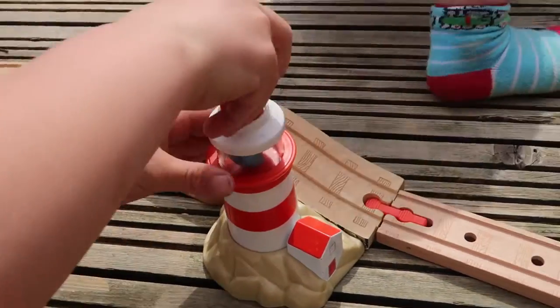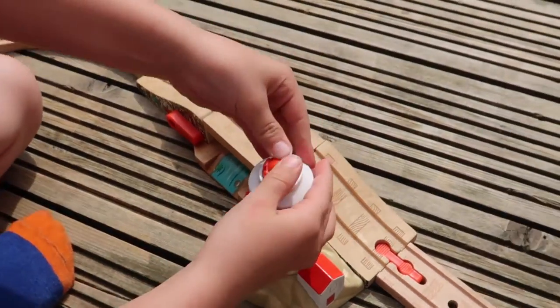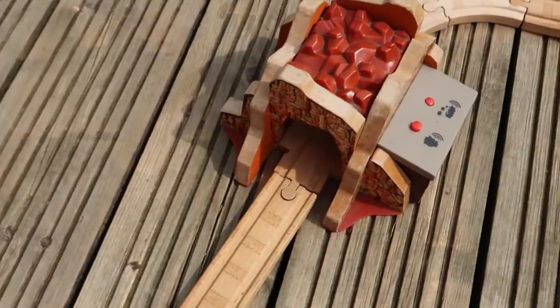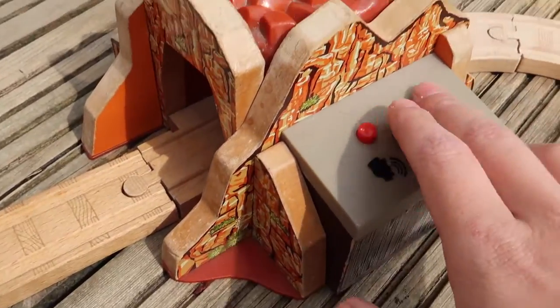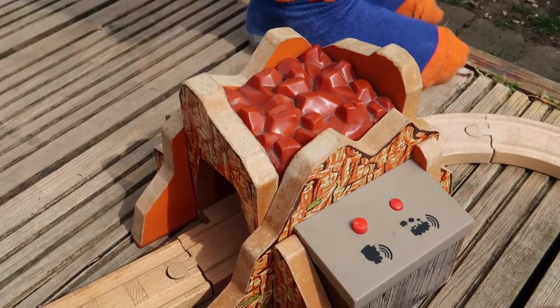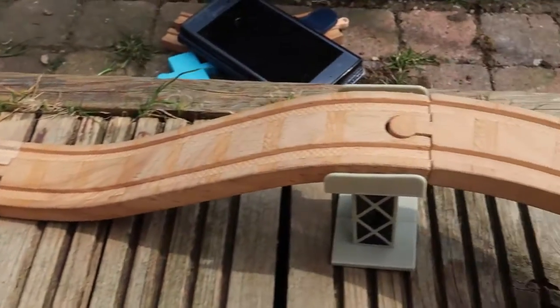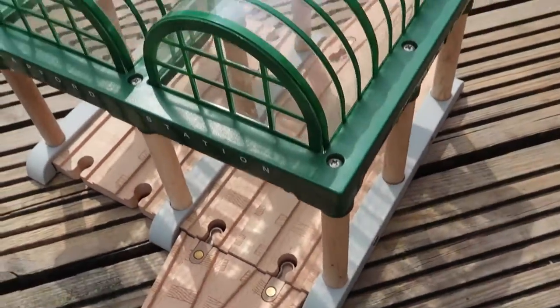It lifts up like that. And it used to make a noise. You still think it's batteries. And then you come along to a tunnel. To like a mountain tunnel which has noises. And it makes an echo. Over the bridge. They go over these risers over the bridge to Knapford Station.